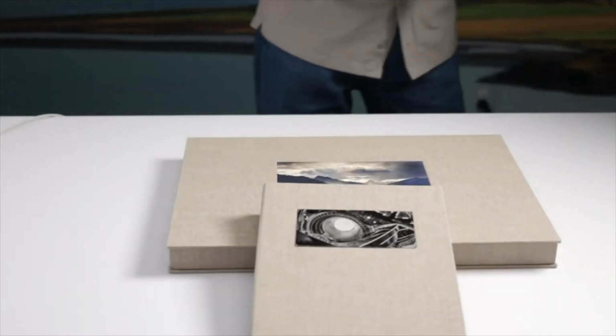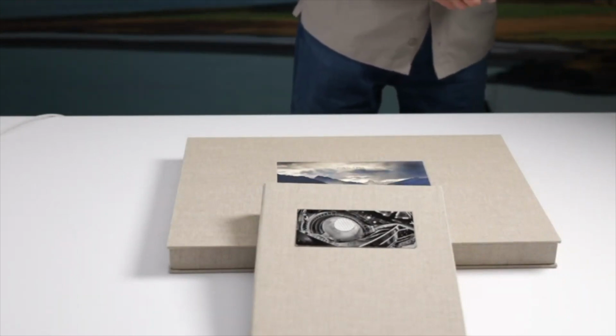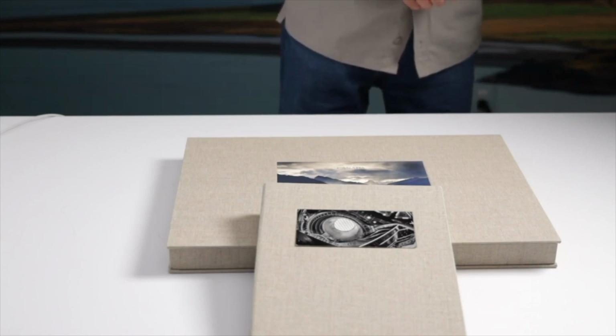Okay, what else? Entrada is a matte paper, yes. Juniper is a semi-gloss Spirita paper.